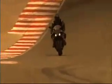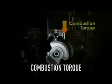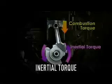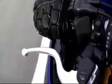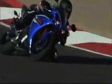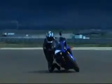every week. When you're riding an inline-4 superbike, the torque you feel is actually a composite of two factors. Combustion torque, which you control with the throttle, and inertial torque, which is the result of RPM fluctuations in the pistons and crankshaft. When you open and close the throttle, the fluctuations in inertial torque can actually appear as a form of noise that can interfere with what you really want, which is pure throttle torque.